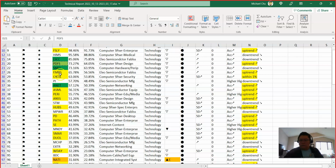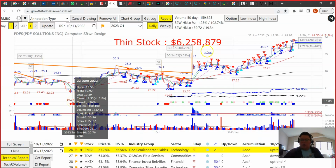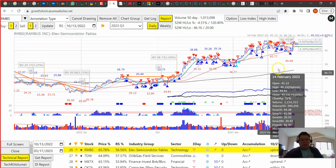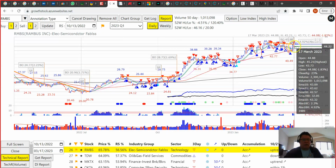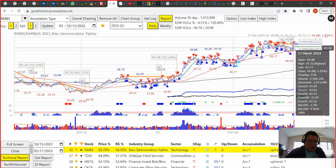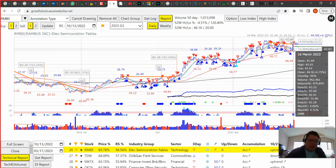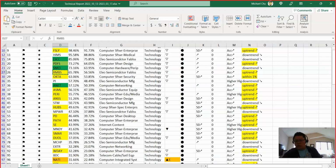Rambus, Okta, those ones are pretty good. We're going to focus more on tech today just because tech has done really well this week. You can see the same thing. All these stocks are bouncing off their moving average. Some of them are still within reach. So this one Friday, you see it didn't come all the way back down to the 10-day, but it's pretty close to it. So it might be an opportunity to get in. What was the other one?